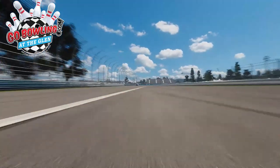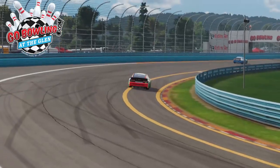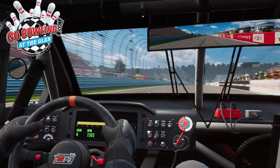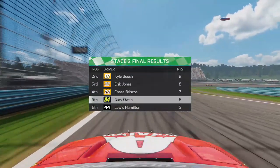Now, as I almost make the same mistake that I did at the end of stage 1, fortunately though, I got off that curb right away, and fortunately we did not have any issues. So out of that final turn down this front straightaway for the final time here in stage 2, sure enough, it is going to be a very strong top 5 finish here in this second stage from Watkins Glen.